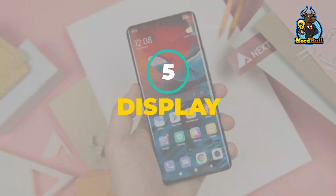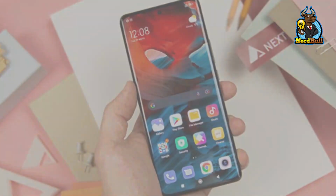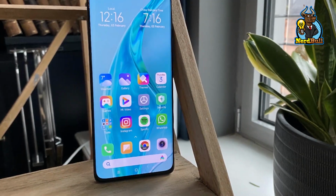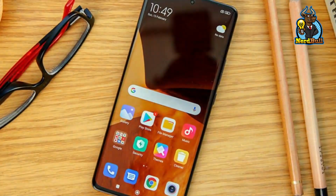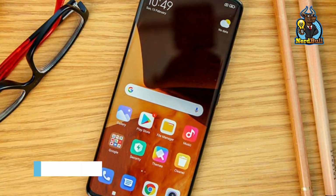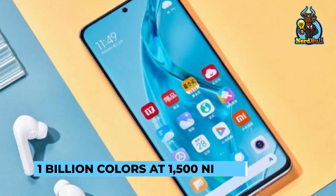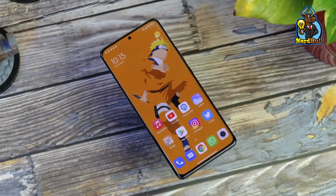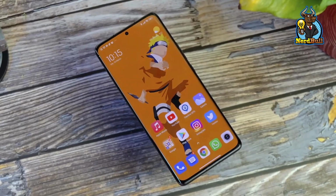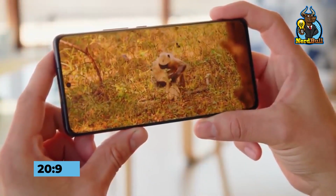Display. The 12 Pro has a 6.73-inch QHD plus LTPO AMOLED display that supports an adaptive 120Hz refresh rate. It supports Dolby Vision, HDR10 Plus content, and can project 1 billion colors at 1,500 nits of peak brightness. A sheet of Gorilla Glass Victus protects the 12 Pro screen, which has a 20:9 aspect ratio.